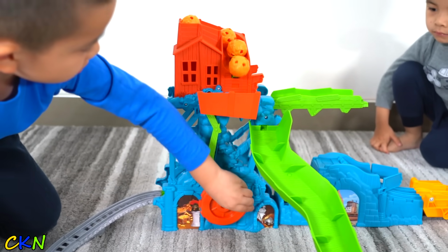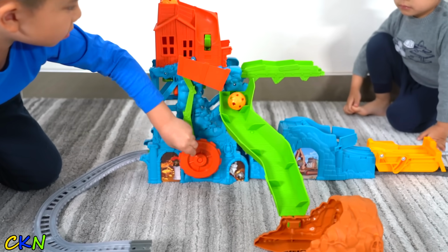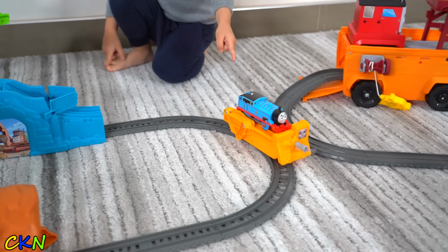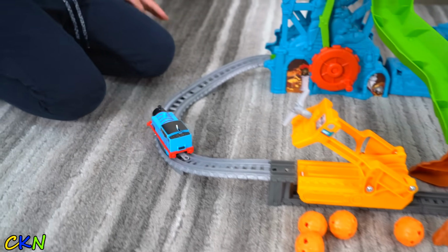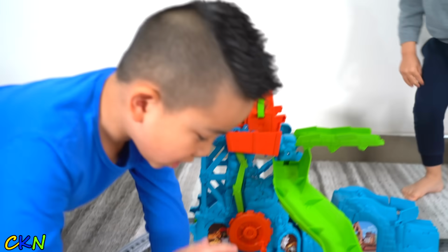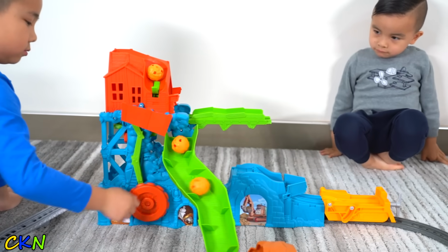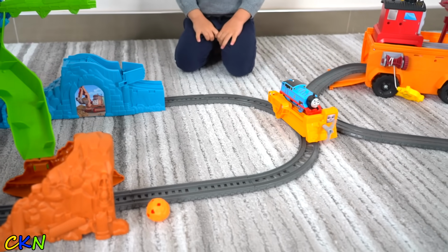Brings Thomas and Friends Digs and Discoveries episode from season 23 to life. Ready to excavate and teams up with his new friend Darcy the Digger to get the job done.